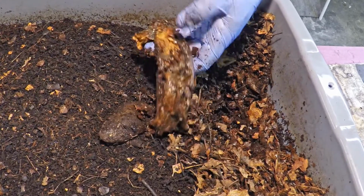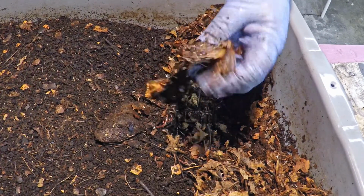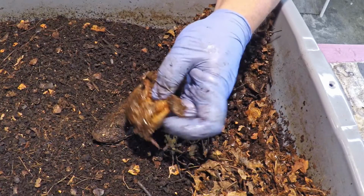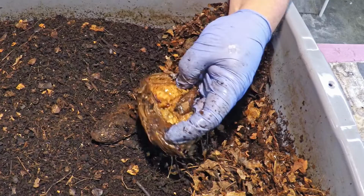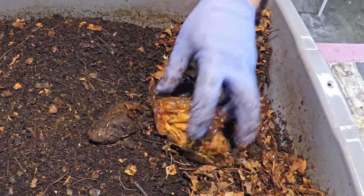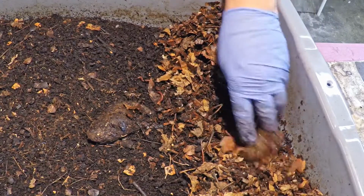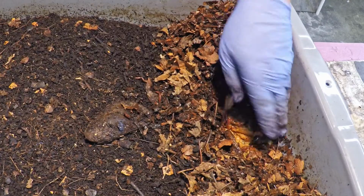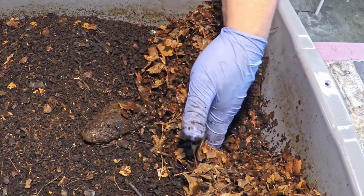And a few worms here and there. I would have thought that this would be a real popular spot. Or at least more popular than it is. Not to say that the worms don't like it, because there's worms in it. But just not being consumed as quickly as I thought.